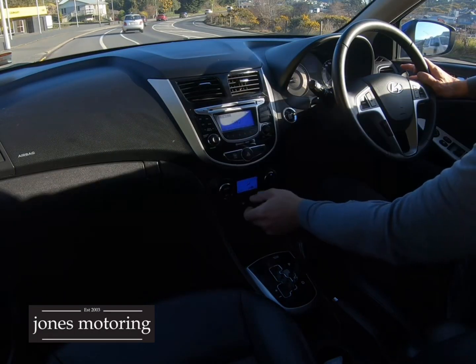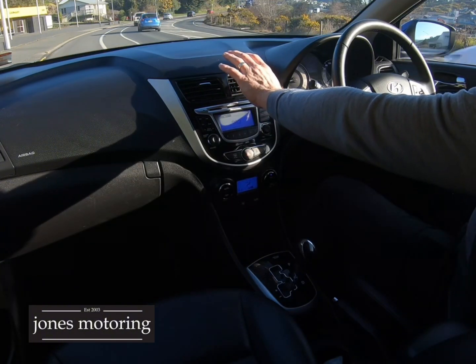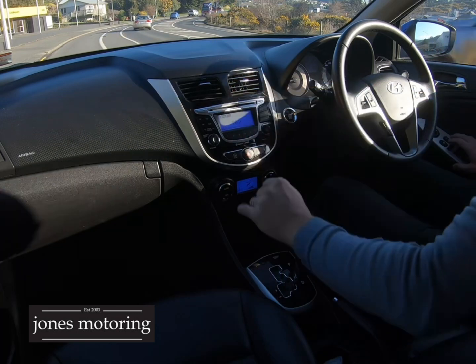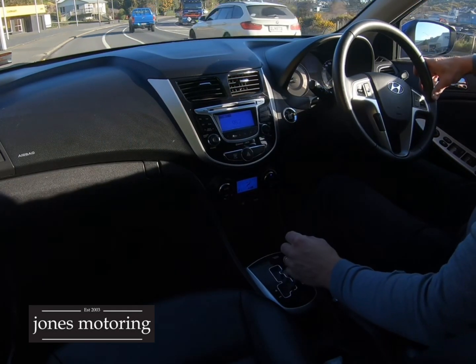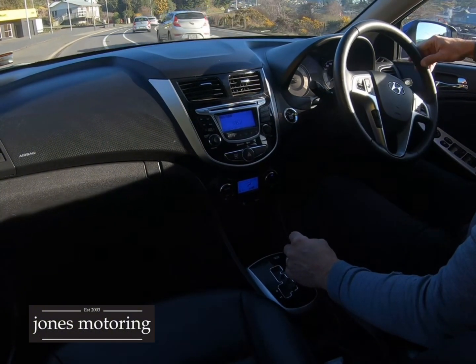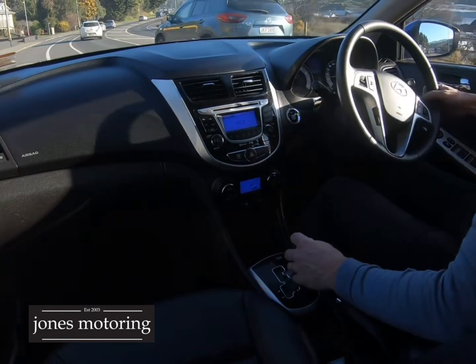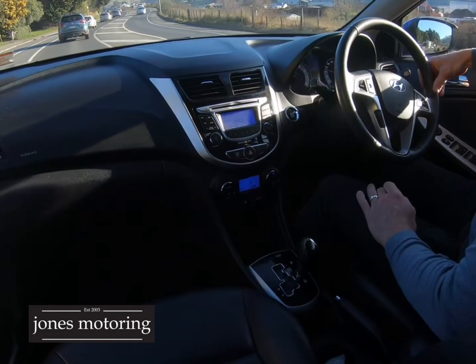Air con's on, blowing nice and cold. Heat. Electrics are all good. So it's an Elite model, as we've said, so full leather. Some really nice safety gear as well: front, side and curtain airbags, stability program. Bluetooth it's got as well, and a reverse camera.